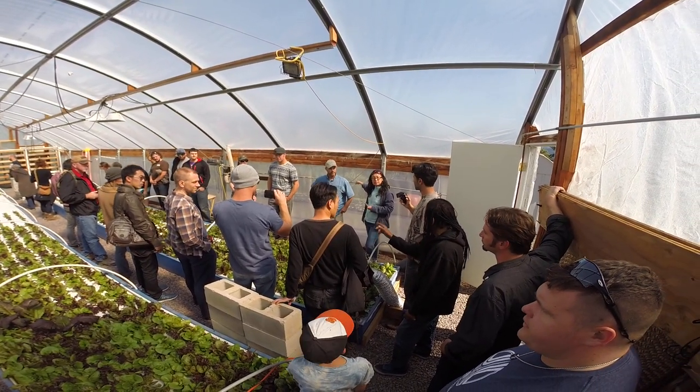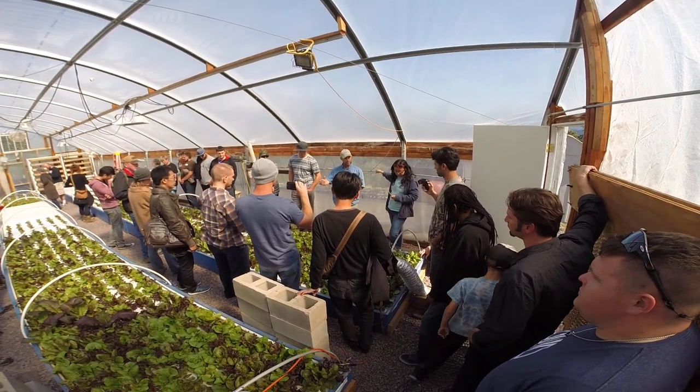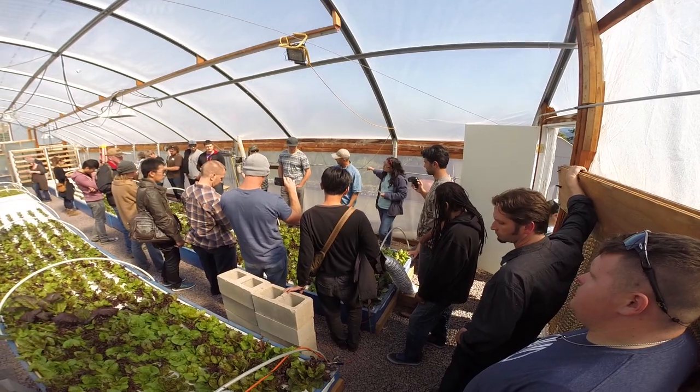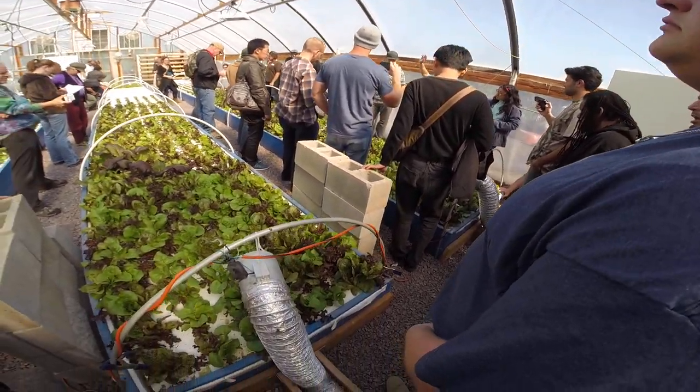What are the dimensions of each bed? They're approximately 51 inches wide and about 10 inches deep. This is a 2x12, and then 54 feet long.